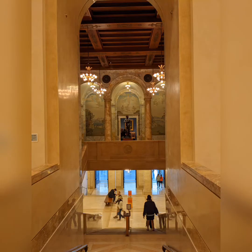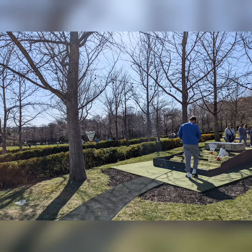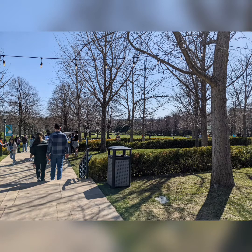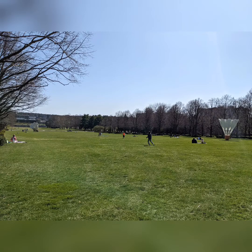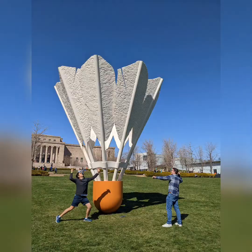I really liked the beautiful interior of the art museum, and I also enjoyed the outdoor fields. There were these artsy putt-putt holes and food trucks and vendors, and there was also the world's largest shuttlecocks. This is also something Kansas City is known for.